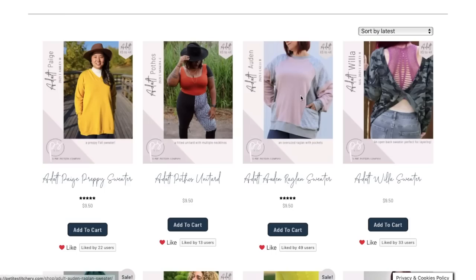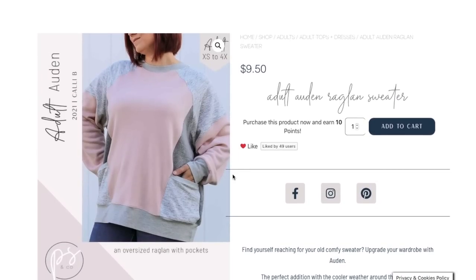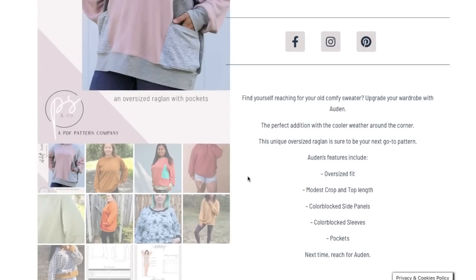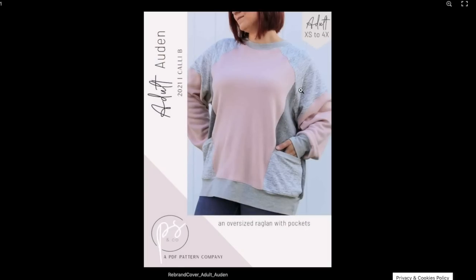All right, this is the Auden Raglan sweater. So another knit with probably lots of variations. Oversized fit, modest crop and top length, color block side panels, color block sleeve, pockets. So lots of color blocking options. You do have a raglan, which is the first time we've seen that. We've seen a lot of dolmans, but not a lot of raglans. And then they give you all of these color blocking opportunities as well.